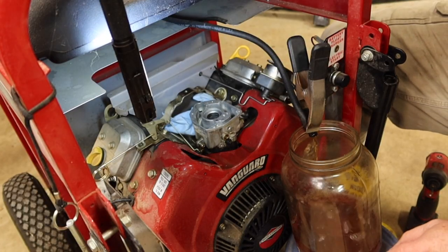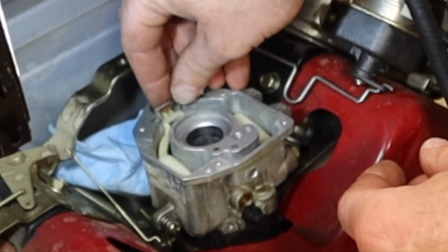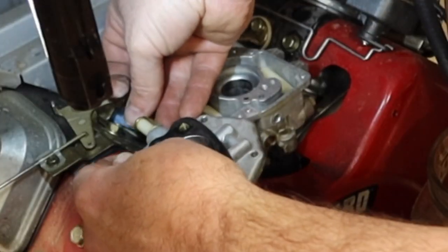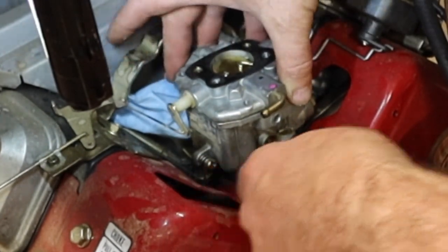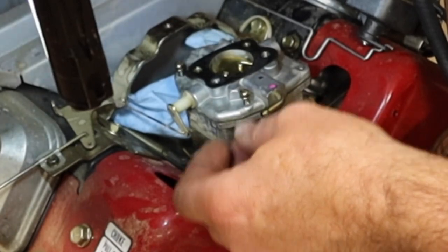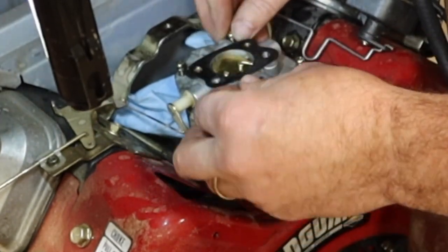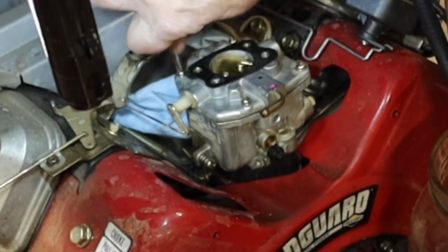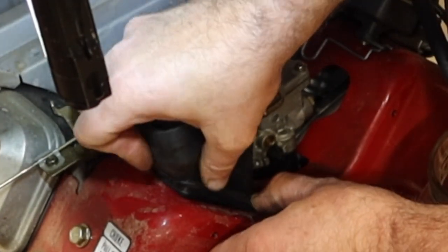While that's draining, let's go ahead and get the carburetor put back together. I need to put this rod back through here. I've got pretty high hopes on this thing running like it's supposed to, because like I said, we kind of identified the smoking gun, found the problems. Put this back on while we're still here.